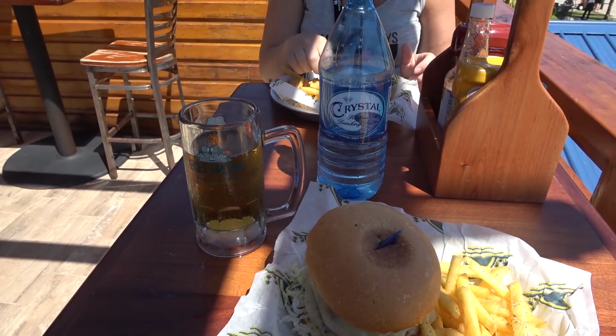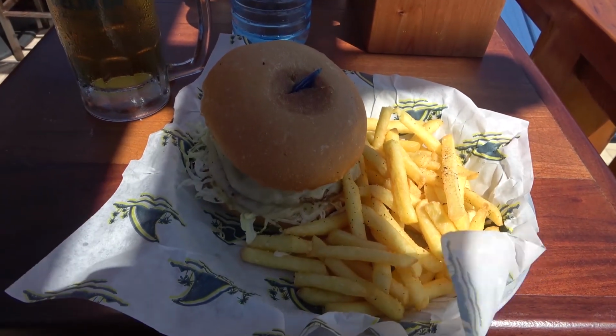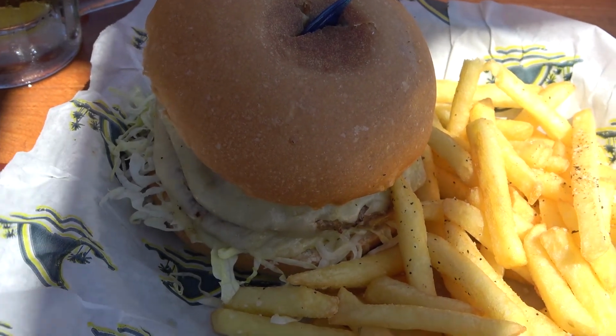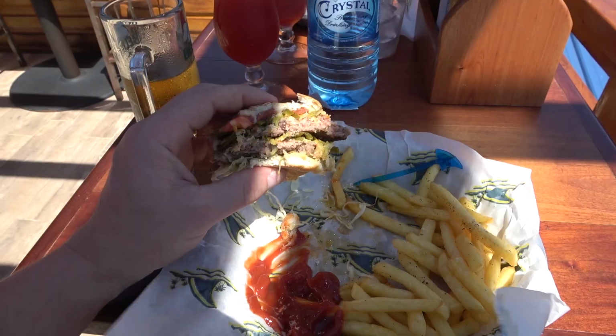Here at lunch with something a little more sterile, but we do have some Belikin Belize beer, some local bottled Belize water, and a burger called the King of Somewhere Hot, which is supposed to be an extremely spicy burger, which probably isn't ideal in this temperature, but we're gonna give it a try anyways.